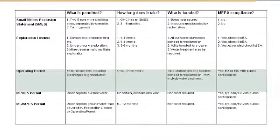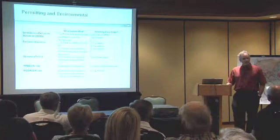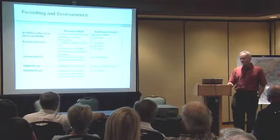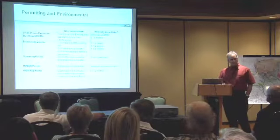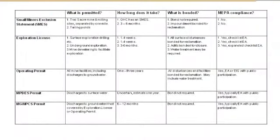Now, an operating permit is what would have to be obtained if you're going to be over 5 acres, if you're going to have an open pit mine, or if you're going to have a milling facility with more than 5 acres of disturbance or tailings. Currently, and over the last year, we've been gathering the baseline environmental data that is needed to support this operating permit application. There's a couple other permits, or authorizations, that may come into play.